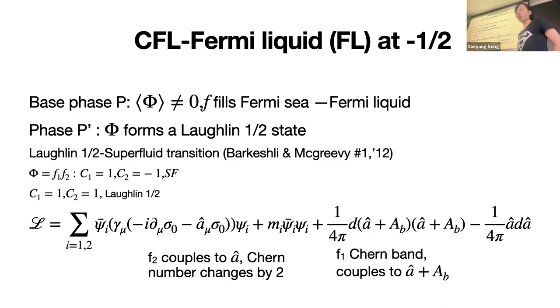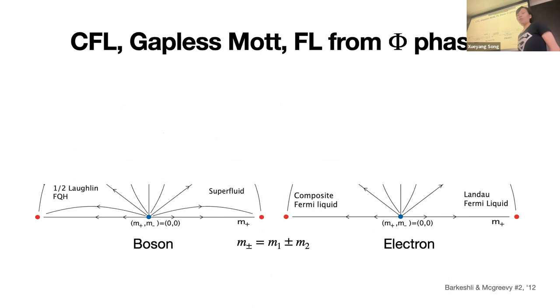Actually, in another accompanying paper by Barkeshli and McGreevy, they map out the phases of the electron from this boson sector, as a function of the masses of these two Dirac fermions at the critical point, M1 and M2. So as we mentioned, when the masses change sign simultaneously, they reach a transition from the Laughlin state to the superfluid.